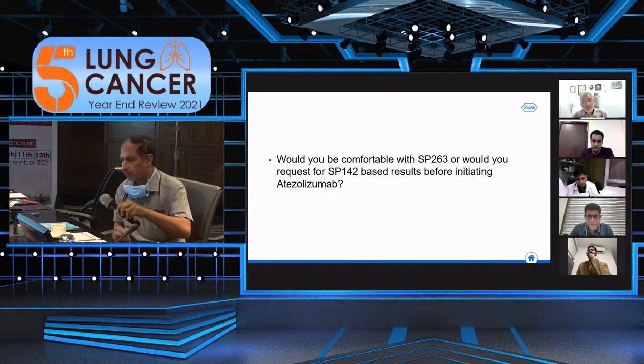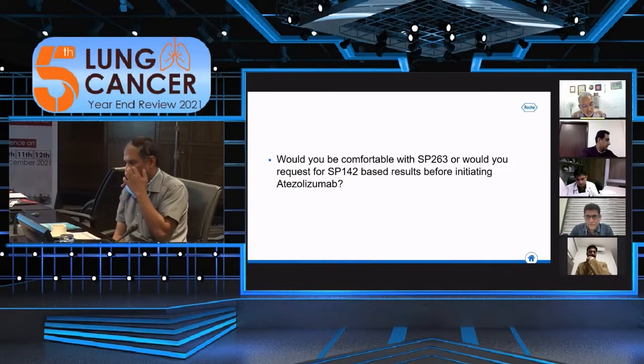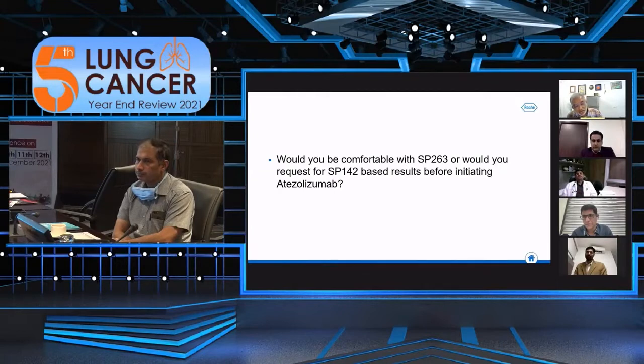See, the thing is that if you have a high expression, whether it is with SP142, 22C3 or SP263, in all those cases, the outcome with atezolizumab when they compared was good. It was 20 months, 19.5 months, or 20.2 months. So it was doing well, and all those had concurrence. So if you have a high expression, atezolizumab can be used. When the expression is low, the difference is quite significant.